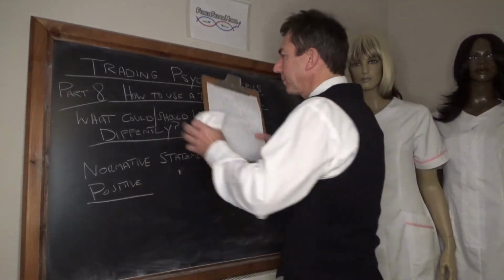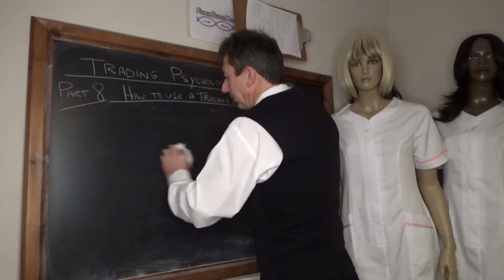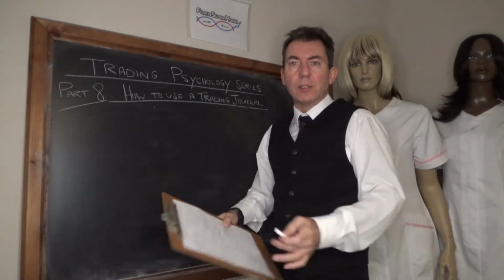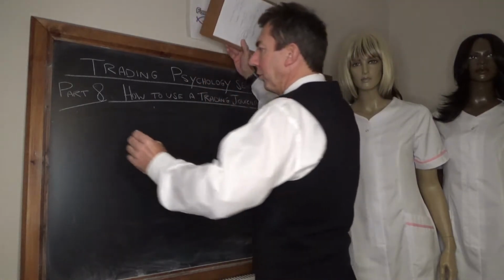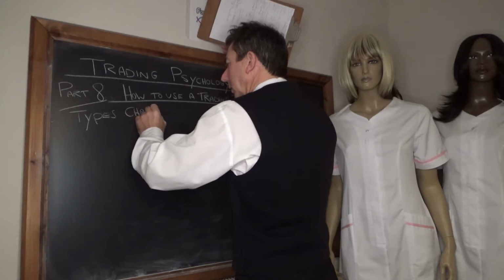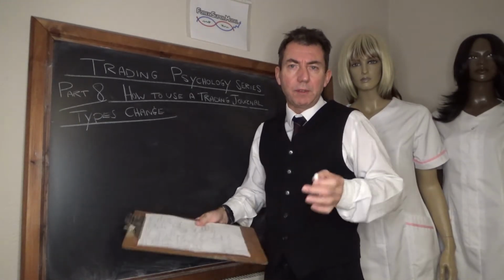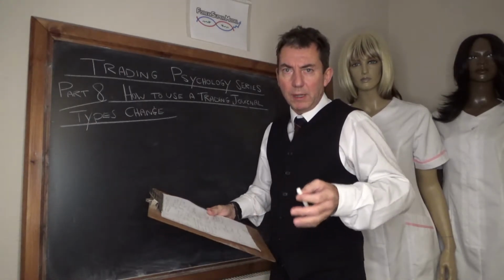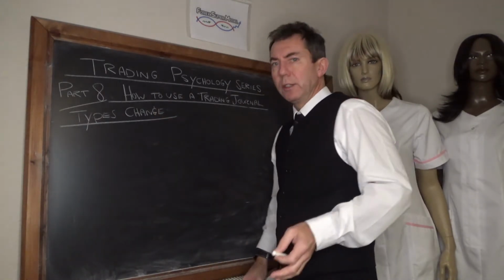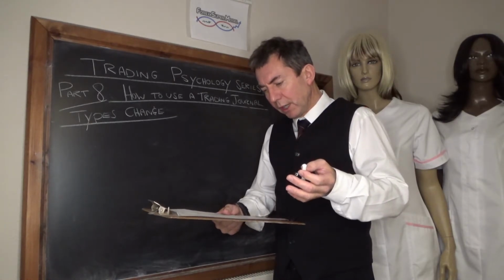So let's make some room here. Now, what we're really talking about then is making a situation via our trading journal where we can make change. So we're looking at forms of change, so types of change. Now, we need to change if we're not happy with our current performance, and even if we are happy with our current performance, that performance may change over time, and we need to keep up. So if you look at types of change, now in the business world, they've got this off to quite a fine art.